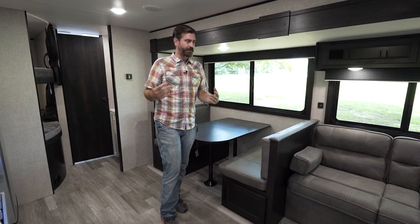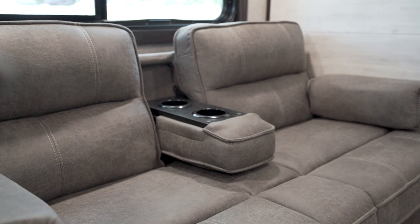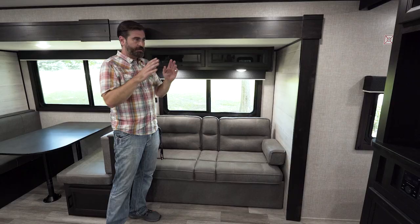It's ever so important. At the other end of the slide, we have our jackknife sofa. This thing's kind of neat. It has a couple of cup holders in the center. It lays down flat to be yet another bed, and it's sitting across from our entertainment center.